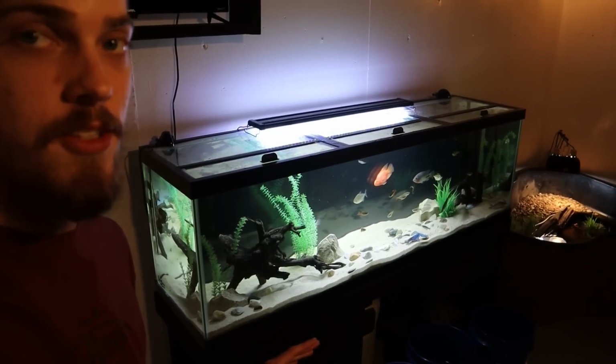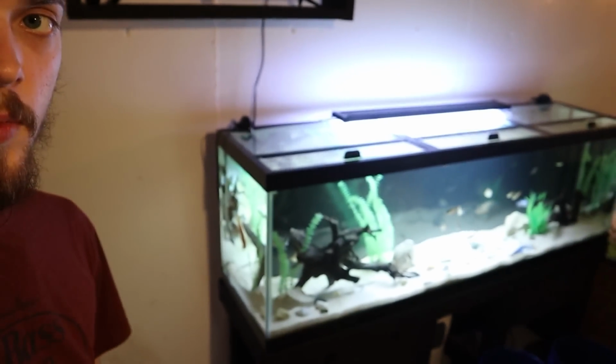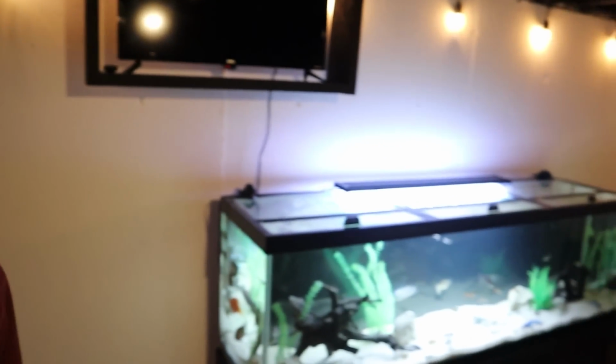Now that I see everyone together in this tank, I feel like this is about the max amount of fish we can have in here. But also I am gonna be moving a couple of these fish into the 75 once we get it over here. So we probably will be able to get a few more fish for this.